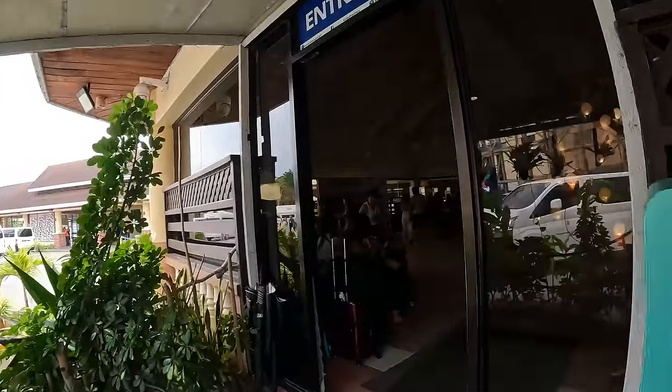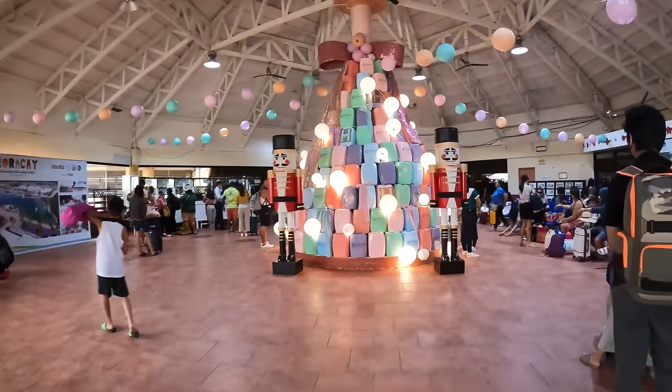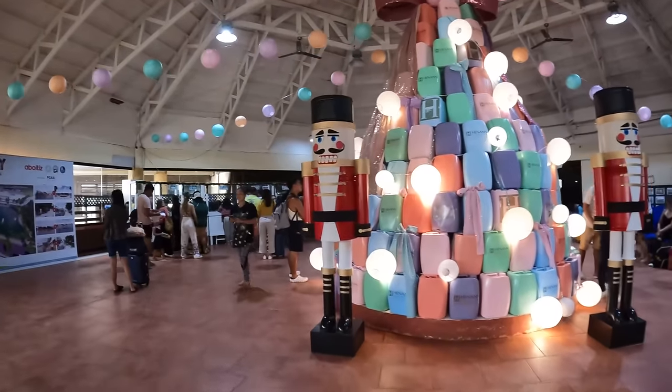And this looks like the entrance. Right into here. Wow, okay, so we've got to find ourselves a ferry.